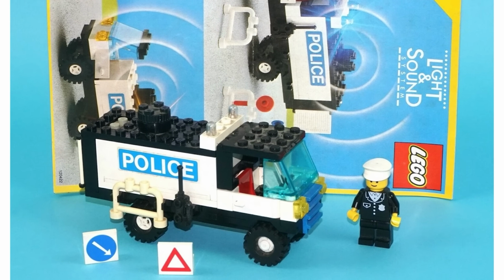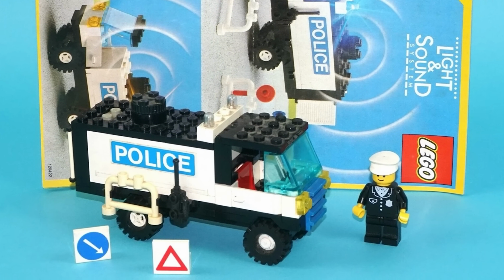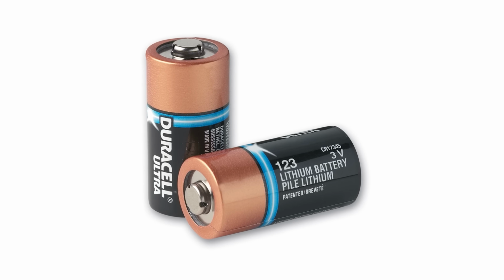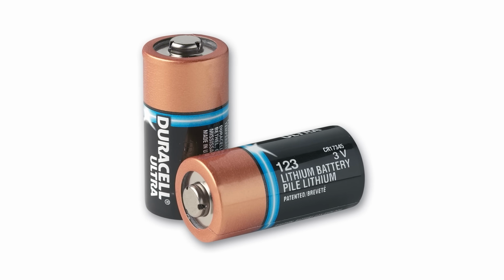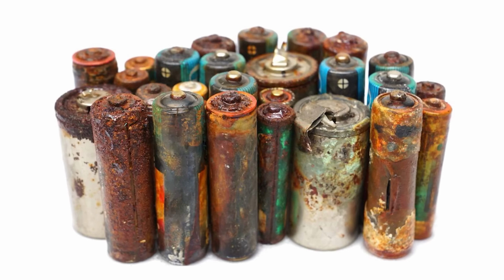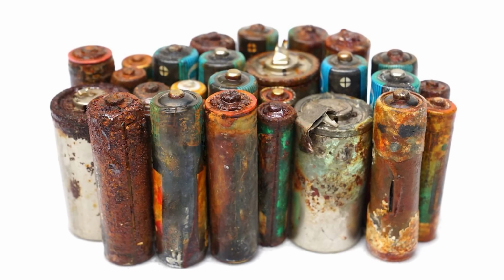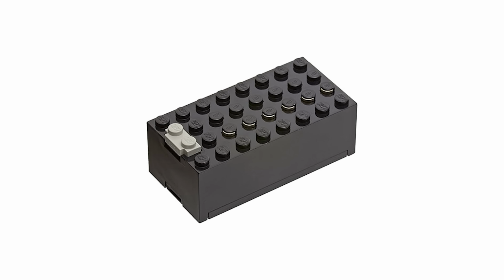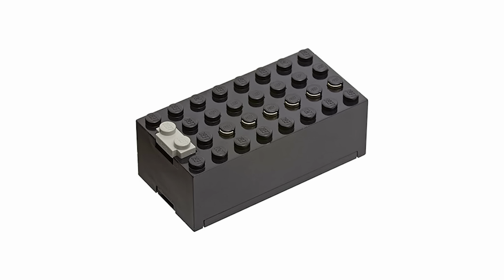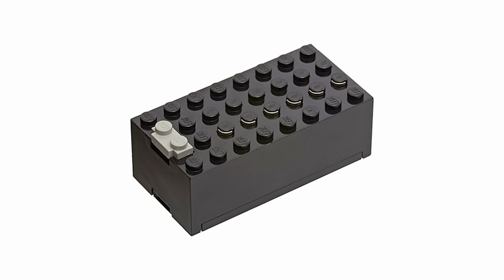The biggest hurdle that these early bricks faced was something that we take for granted today: batteries. While nowadays batteries are incredibly compact, long-lasting, and rechargeable, that simply wasn't the case back in the 1980s and 90s. Back then, if you wanted light or sound in a LEGO set, you needed to include this behemoth. This massive brick held a single 9-volt battery and had a small button that could be pressed to activate any connected light or sound bricks.